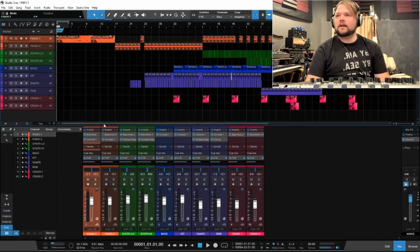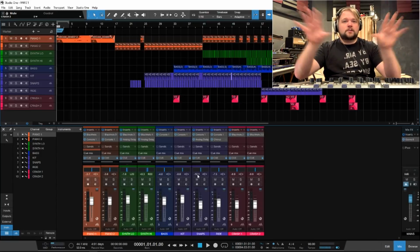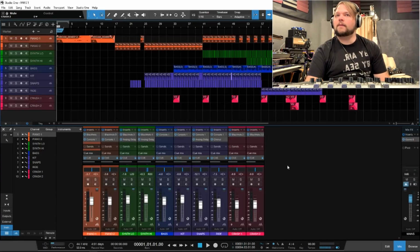So the first thing that I love, and actually before I get started, a quick note: normally this mix window for me is on a second screen. I do have a two-screen setup, as you guys have probably seen in the background of some of my gear reviews and stuff. So this is not the normal view that I use. Normally this whole mix window is on my second screen. I just have it set up like this so we can do an easy screen capture and I can show you guys what I'm talking about.